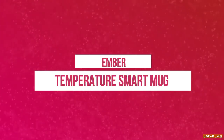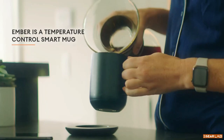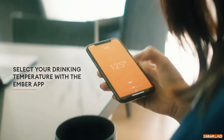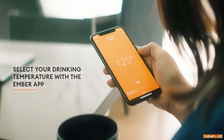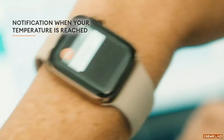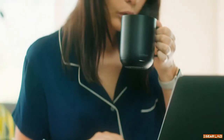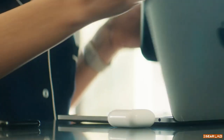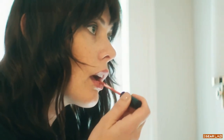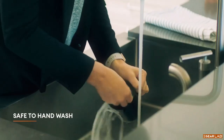Ember, the world's first temperature control mug, is a design-led temperature control brand and technology platform, whose mission is to revolutionize the way people eat, drink and live. Founded by inventor and serial entrepreneur Clay Alexander, Ember creates, designs and develops temperature control products that offer people complete customization. The award-winning Ember Travel Mug and Ember Mug are the most advanced coffee mugs on the market, allowing you to set and maintain your preferred drinking temperature for hot beverages.